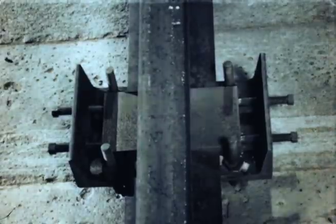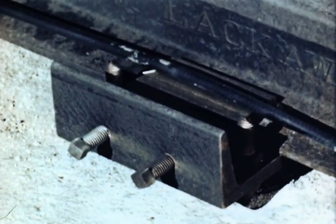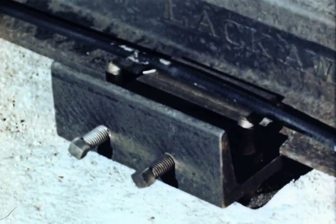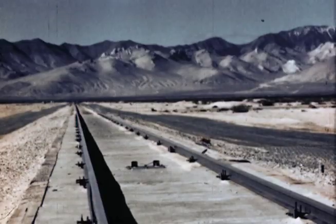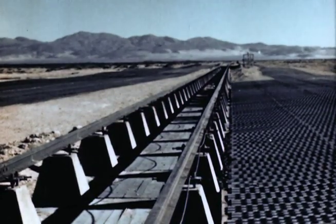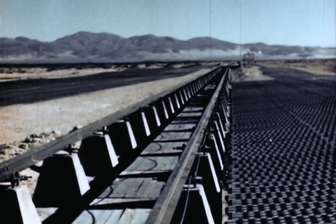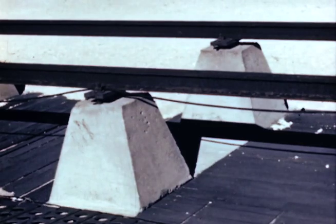At the same time, special anchors or tie plates were designed to make alignment of the first section of track simpler and more accurate. The first firings were from east to west, but in 1949, the program necessitated firing from the west end of the track, and this 500-foot extension was added. The rails were placed on concrete piers to raise the road bed above the ground to minimize blast effects.